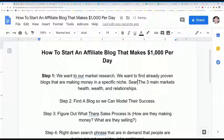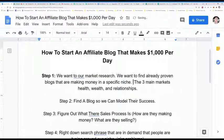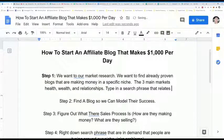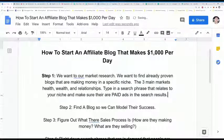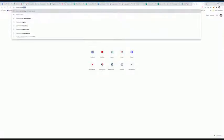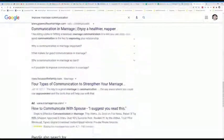In here, I'm going to put in a search phrase that relates to your niche and make sure there are paid ads in the search results. Okay. So if I go over here and I type in improve marriage communication, for example, we want to make sure that there's ads.